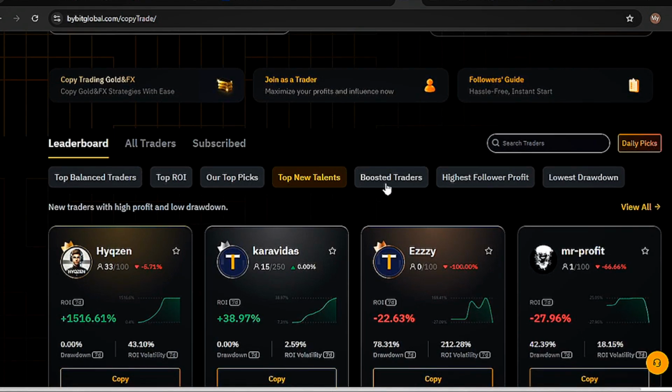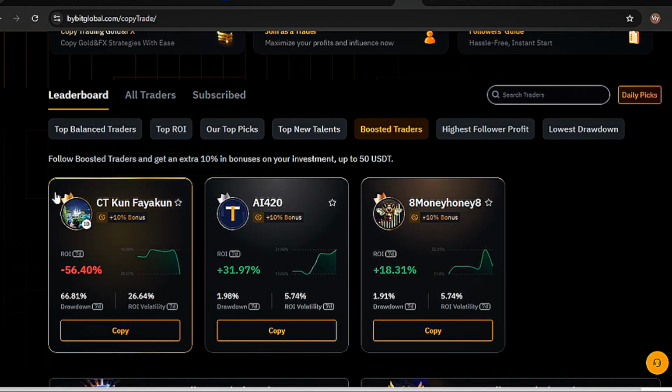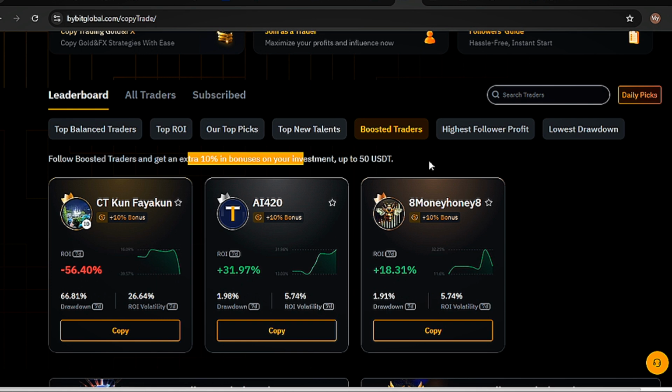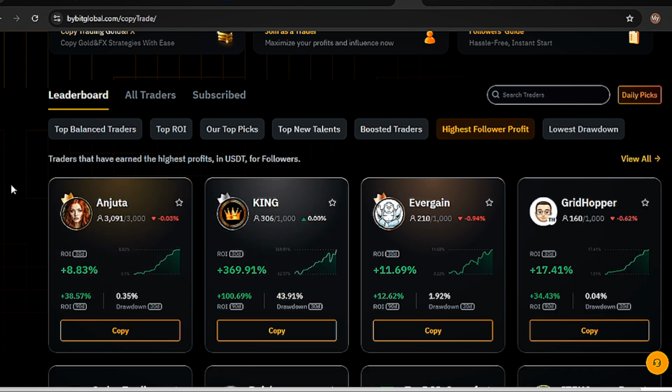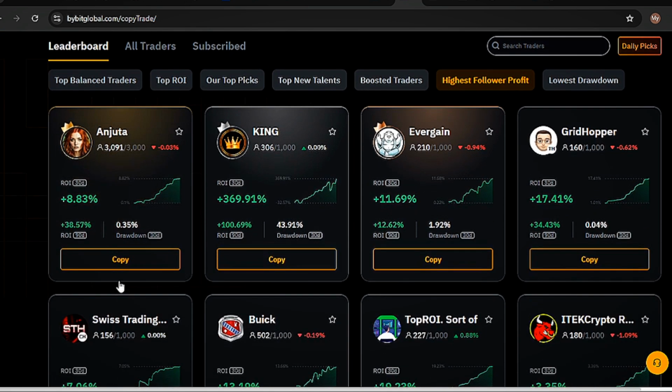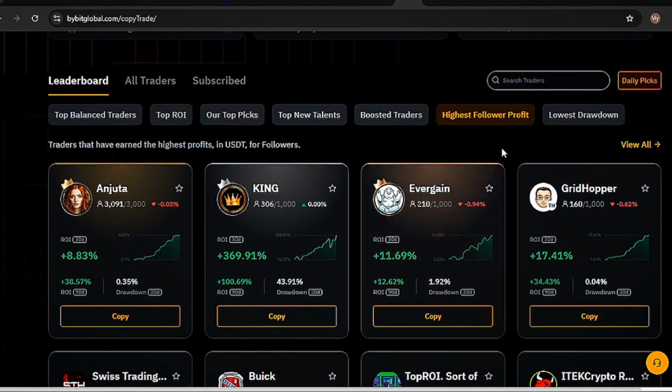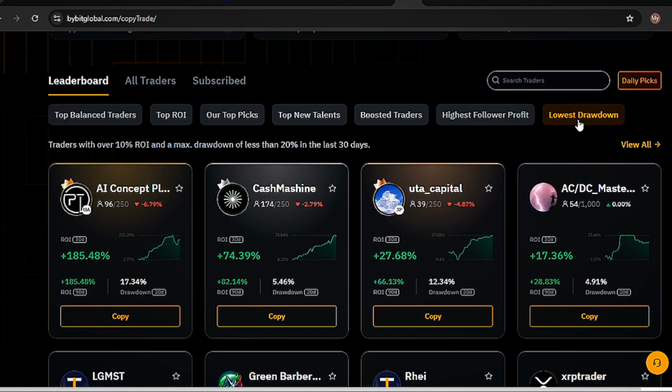There's also this one that is called boosted traders. You can see it here. If you follow these guys right now, you'll be able to get an extra 10% in bonuses on your investment, up to 50 USDT. There's the highest follower profit right here. This one says that these traders have earned the highest profits in USDT for followers right now. So it's more like just filters, a lot of things right here. There's also the lowest drawdown.